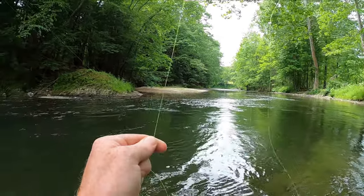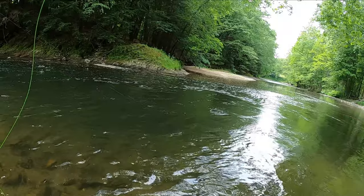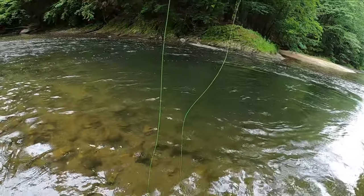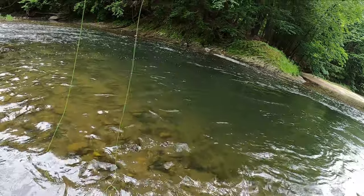Oh, I got one. Oh my gosh, big one. Big one, guys, big rainbow. We hooked one in the very bottom. Look at that rainbow, giant fish, giant rainbow. Huge one, could be a wild. I can't believe that was a fish.